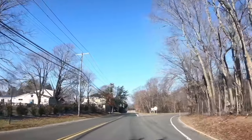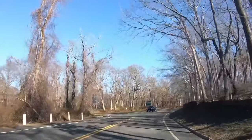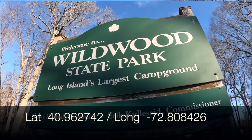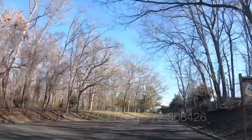There she is. There's our main entry sign. Wildwood State Park, Long Island's largest campground. Interesting. I didn't know that. Arrive at Wildwood State Park.